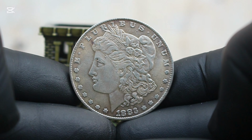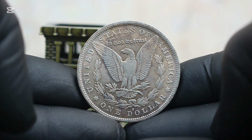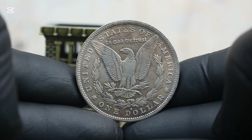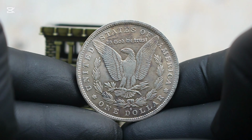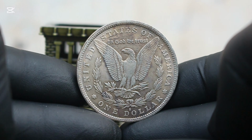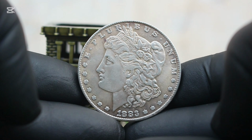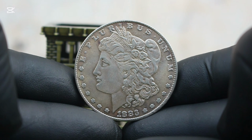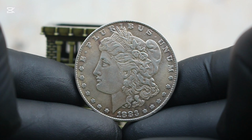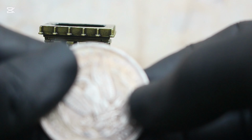The S-mint mark error in 1883 is significant because it was originally intended to be struck only in San Francisco, but some coins were erroneously struck in Philadelphia and attributed with the S-mint mark. This error makes these coins rarer and more valuable in today's auction markets. The 1883 Morgan dollar was minted in large quantities, with over 10 million coins struck that year. However, the large date error with the S-mint mark is incredibly rare, making it highly coveted by collectors.